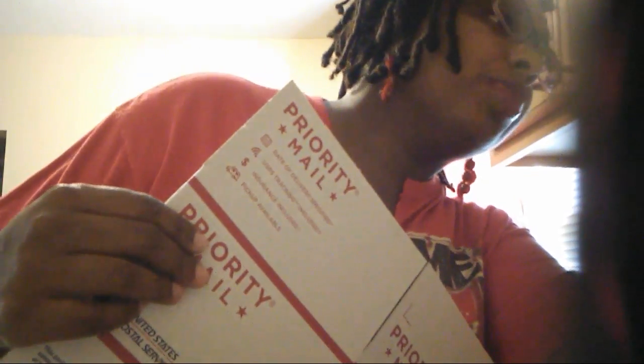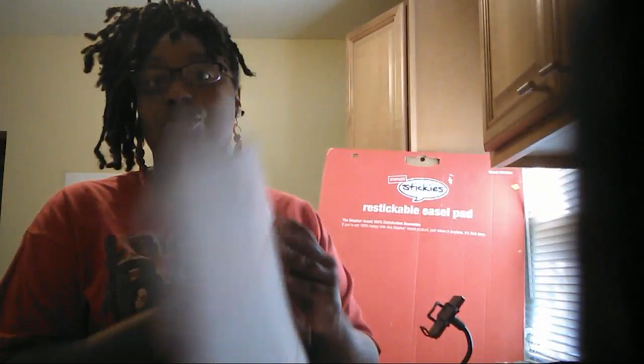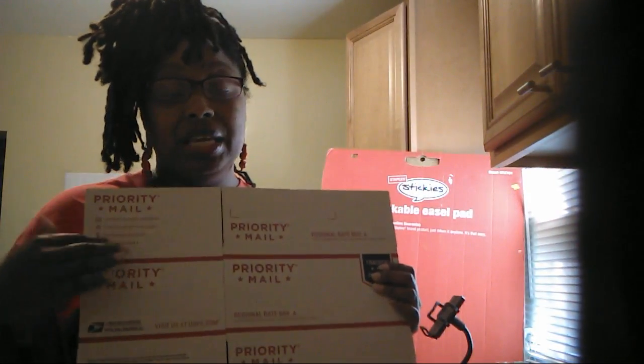It's like a little cube. This box is a 7x7x6, I believe. Sometimes using that is more expensive than using this nice rectangular box that you could get quite a bit more into. So look into Regional Rate Box A and B. They have two.